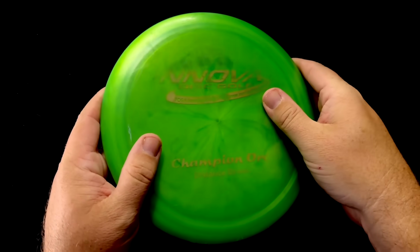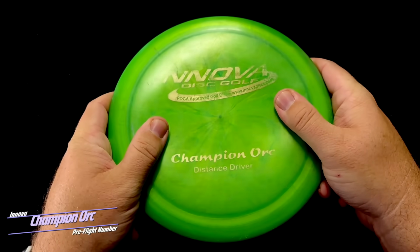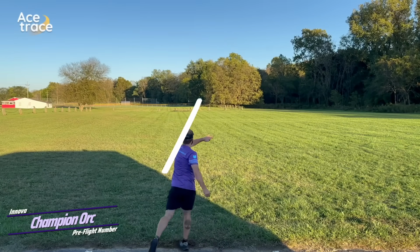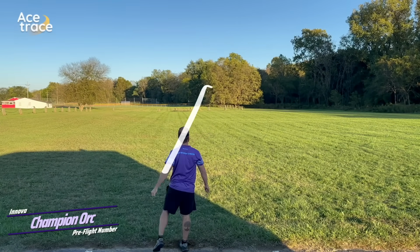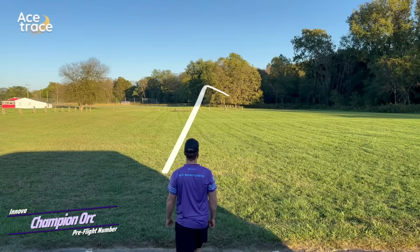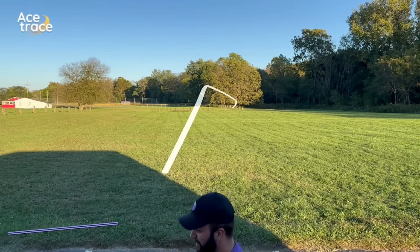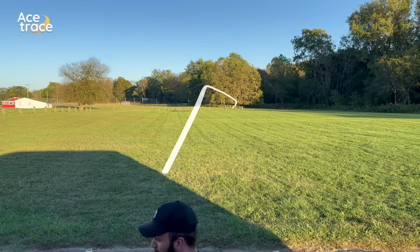And with a little more power and on a flatter release, the Star Orc will also turn, but not for very long, as that low speed fade kicks in very quickly. Meanwhile, my old pre-flight number Orc just might be from one of those money runs, because at maybe 80% power from Hyzer, it gets a beautiful flip up, drifts out to the right, but still has some late stability to fade forward to over 400 feet, much farther than I ever threw it.